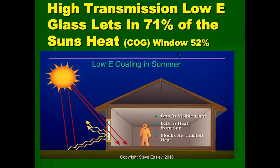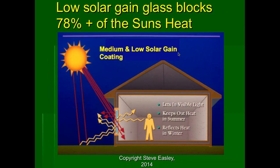Now, high transmission glass, like you'd use in a climate where you didn't have air conditioning, lets in about 71% of the sun's heat. So that's designed to let in the heat from the sun. All low-E coatings work in the winter about the same. So in hot climates, or anywhere we have air conditioning, we would not want to use this type of glass. A low solar gain glass blocks about 78% of the sun's heat. So when we talk about medium and low solar gain coatings, this is what we're referring to.